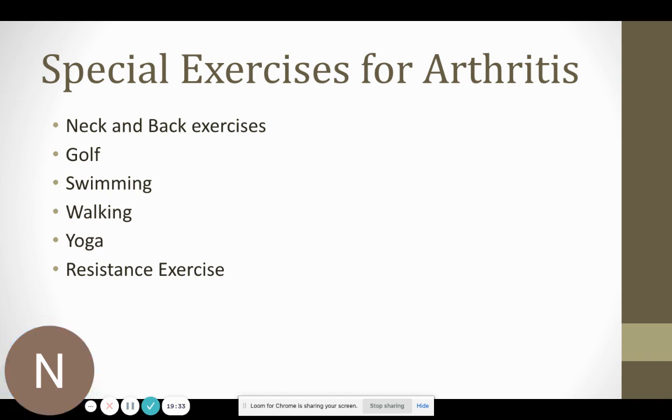We have some things that we always encourage: exercise. So here's some things that are low impact on the joints that we would encourage. Walking and swimming are always a very good go-to because they're good cardio, they're good exercise, but they are low impact on the joints.